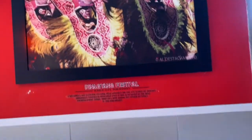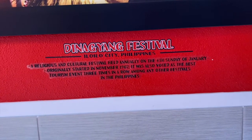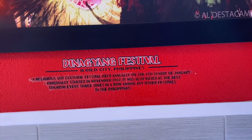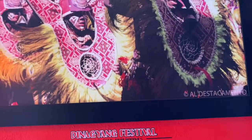This is the Dinagyang Festival here in Iloilo City. So, it's a religious and cultural festival held on the 4th Sunday of January. So this is the Dinagyang Festival.